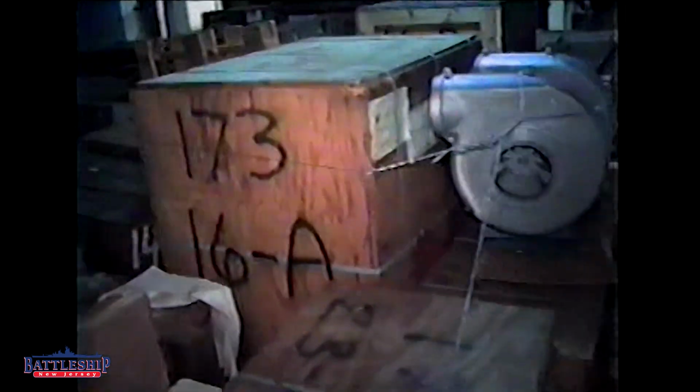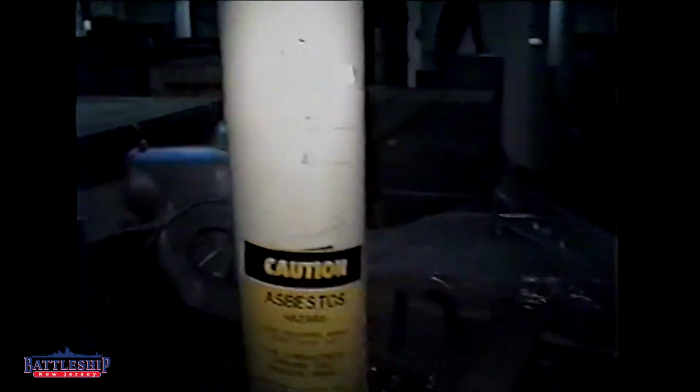I bet if I went through my pictures from Charleston and matched it to some of the numbers on these crates and some of the loose equipment, that almost all of it would be a match from what was removed from this ship. So, that is the end of what we have in this footage.